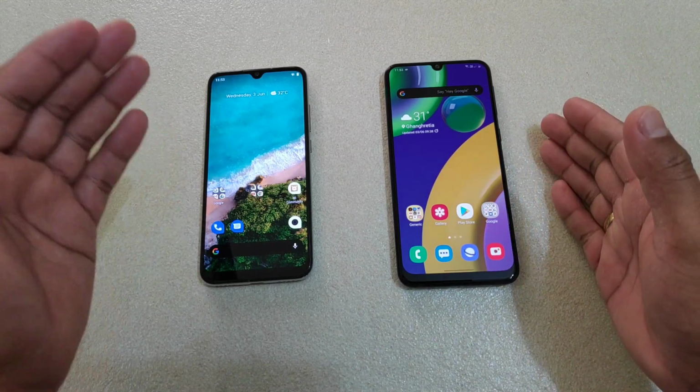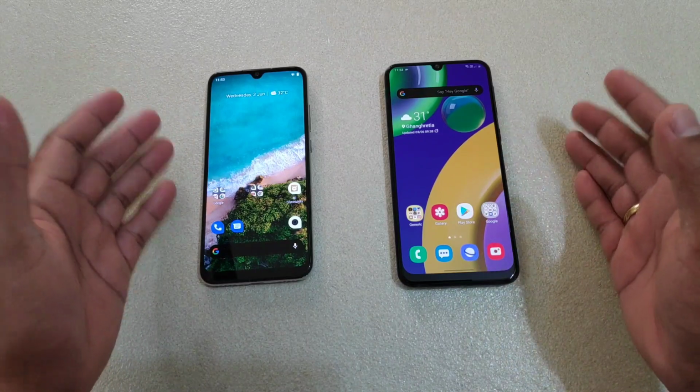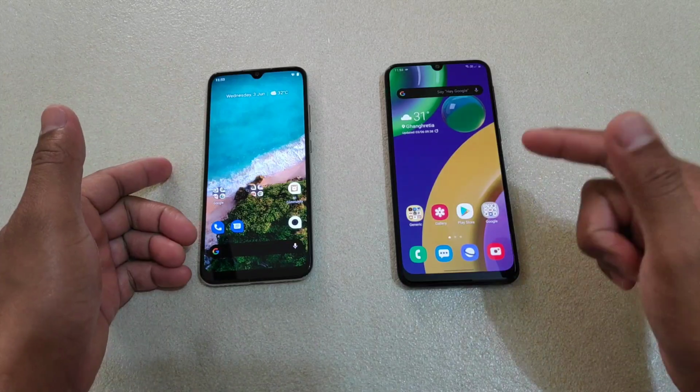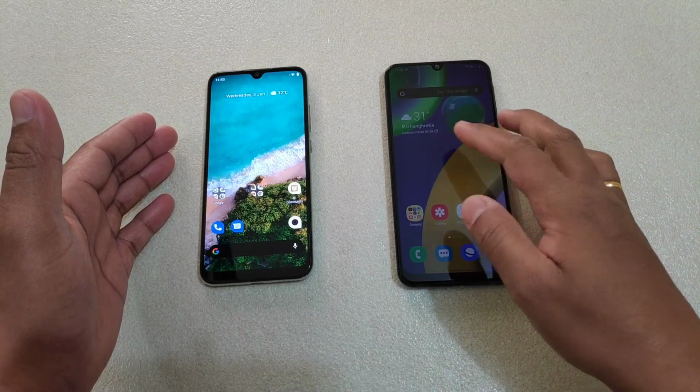This time it is about this speed test and RAM management comparison between Mi A3 and Samsung M21. Let's see how significant the difference will be when we compare Exynos 9611 with Snapdragon 665. So let's get started with this video.